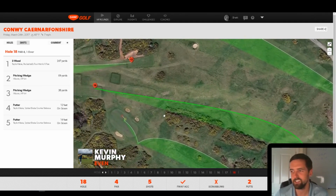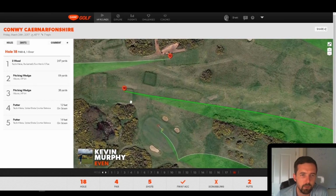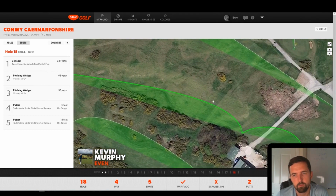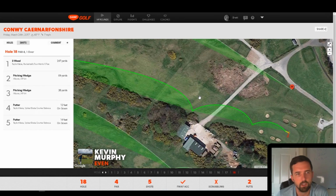So 18 is a 375 yard par 4. Again, I don't think he's played it from the backs, but he's played it from there. I think I'm cutting the corner slightly. I can see myself hitting a 3 wood, pushing it out here, fading it off, and then leaving myself in this sort of area, maybe a little bit further up in here.